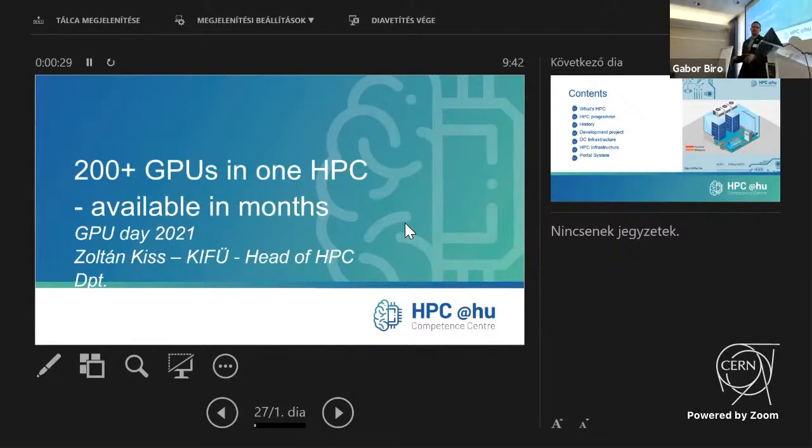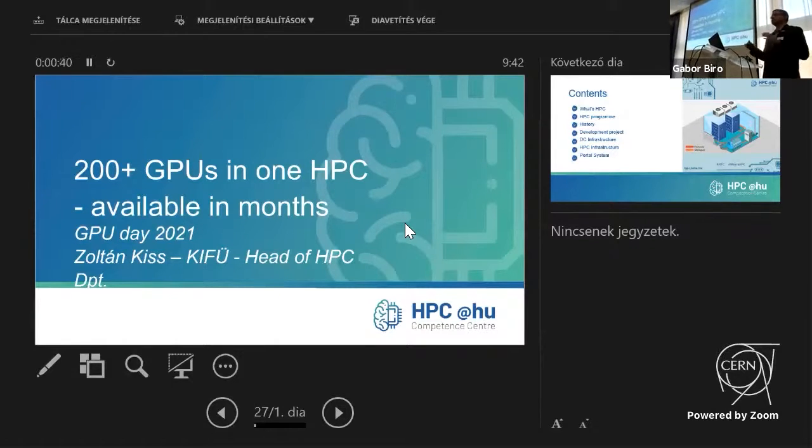And for quite a long time, we've been a provider for the Hungarian community, including research and academia, providing GPU resources as well as CPU resources and coprocessors and so on. So we are the Hungarian academic and research infrastructure provider. We are also providing network infrastructure for most of the universities and academia, and we are building our services upon that.